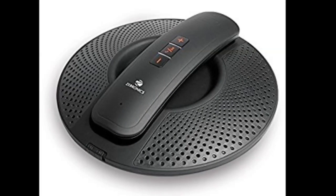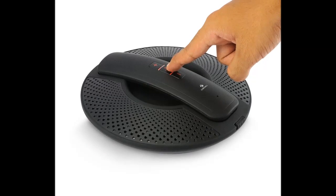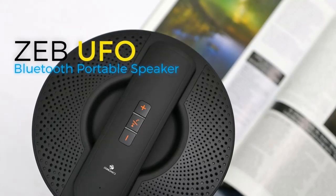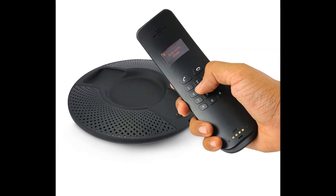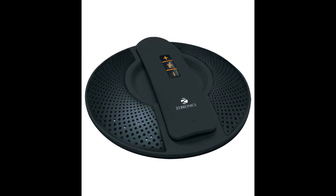We used the Zebronics ZEB-UFO with our OnePlus 3 review, paired over Bluetooth, and also tried it with the included stereo cable connected to the same phone. Focus tracks for the review were Outkast's The Way You Move and Phrase's Love Like This, and we also used the device extensively for phone calls.